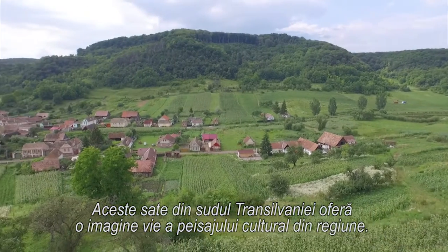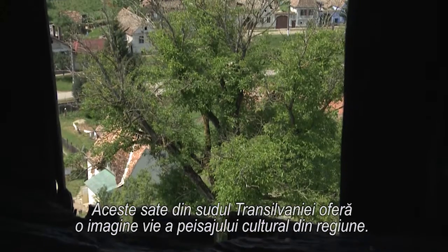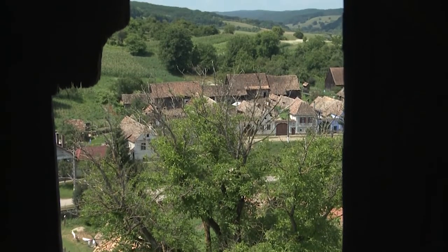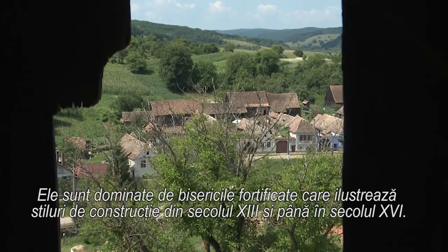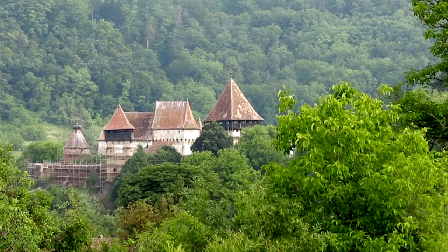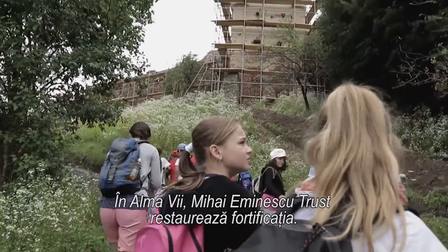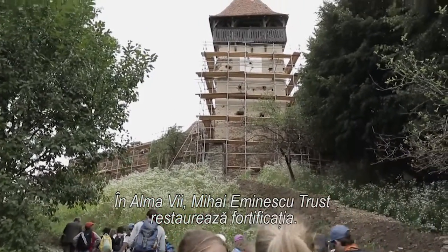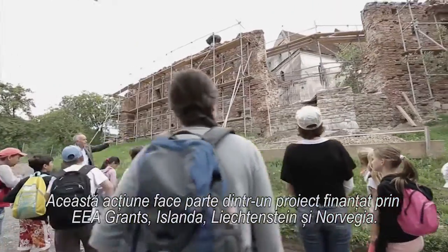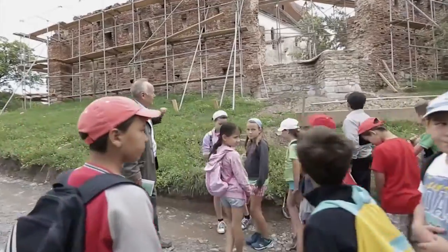These villages in southern Transylvania provide a vivid picture of the cultural landscape in the area. They are dominated by their fortified churches, which illustrate building styles from the 13th to the 16th century. In Alma Vii, Mihai Eminescu Trust is restoring the fortress. This action is part of a project financed through EEA grants, Iceland, Liechtenstein and Norway.